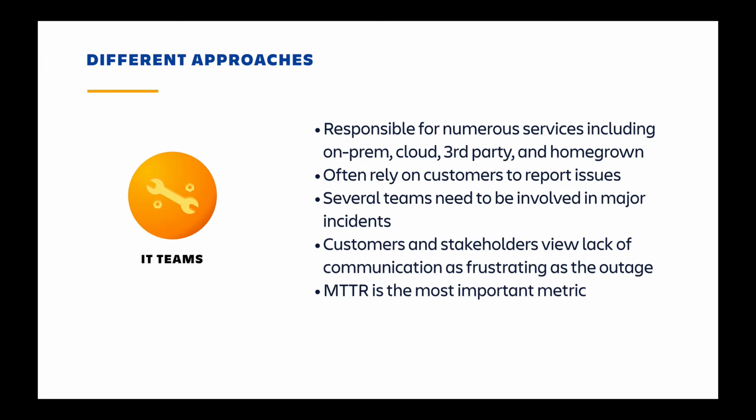The other thing that's very important is that in many cases, IT teams rely on customers to report issues. They have two major inputs, the customer reported issues as well as the network resource monitoring tools that they may put in place. We mentioned that communication to customers and stakeholders is important. In fact, proactive communication is as important as quickly addressing the issue. And mean time to resolve, MTTR, is one of the most important metrics.